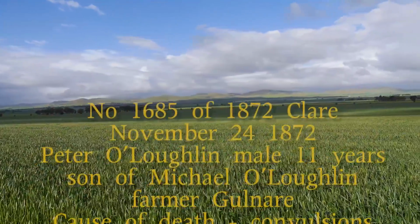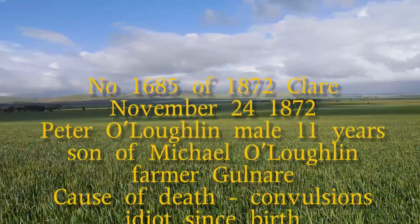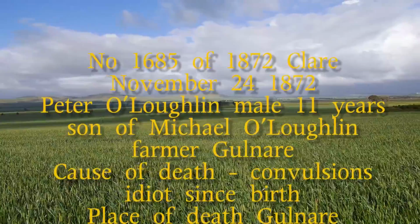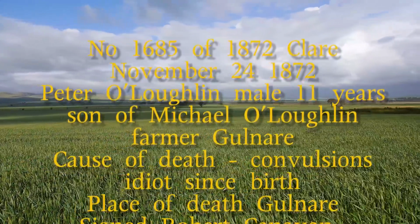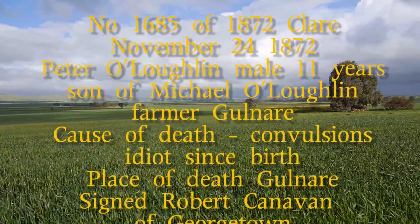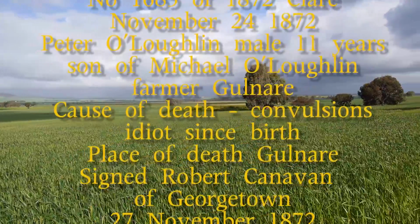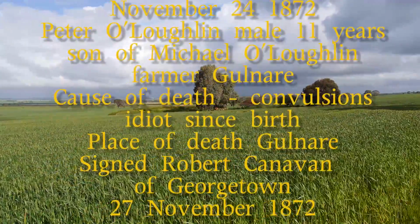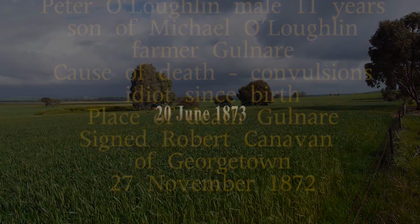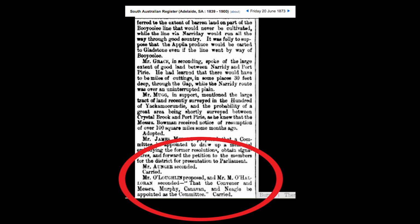His death certificate reads, number 1685 of 1872 Clare, November the 24th, 1872, Peter O'Loughlin, male, 11 years, son of Michael O'Loughlin, farmer, Gulnare, cause of death, convulsions, idiot since birth. Place of death, Gulnare, signed, Robert Canavan, of Georgetown, 27th of November 1872. It is a further 6 months before Michael O'Loughlin's name appears again in public.